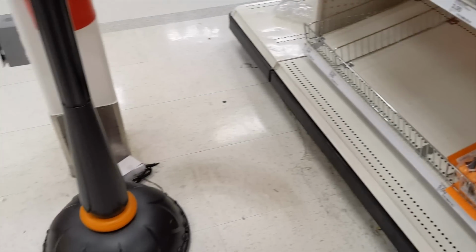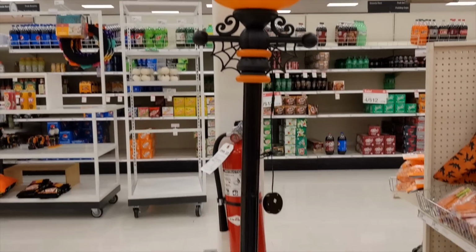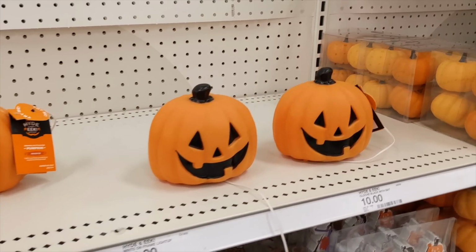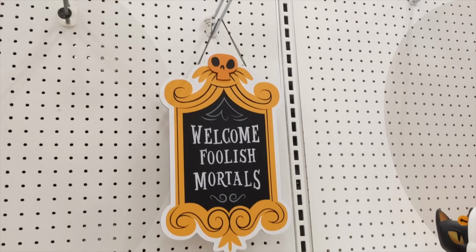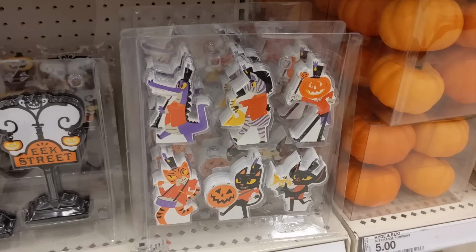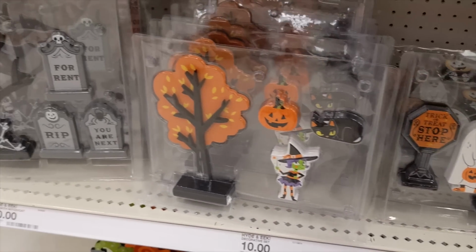So if we turn around from the little goodie treat bag area, this is where you can see the display. I don't believe this one was plugged in, but the jack-o'-lantern is what lights up. We have this black cat plush as well as some more jack-o'-lanterns and signs. But this area is, I feel like if you wanted to create a village on your mantle or on a tablescape or something, this is some awesome pieces for that.